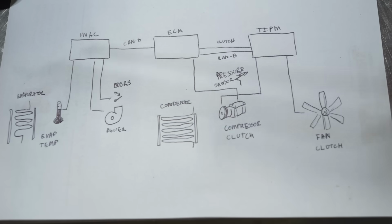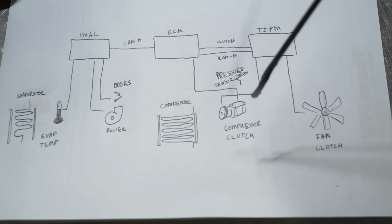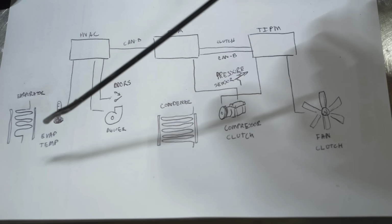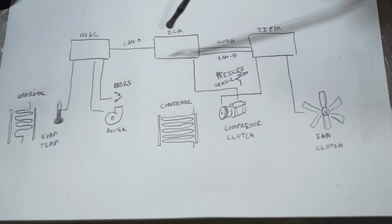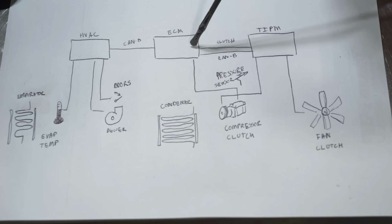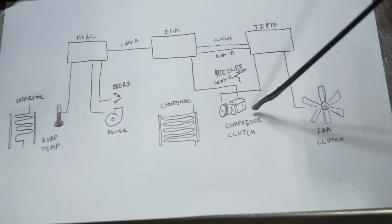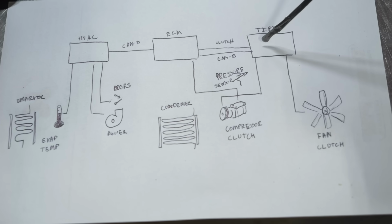But the PCM ultimately decides if and when to turn on the compressor clutch. It's looking at things like engine RPM, engine temperature, the pressure sensor value, the evap temperature sensor value, and when everything is just right, it will send a signal to the TIPM through a dedicated AC clutch circuit, and then inside the TIPM there's, I think it's a relay that closes and sends power to the compressor clutch, but there's no fuse. It has some kind of current sensing, I believe. That's why we got that overcurrent code.